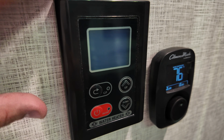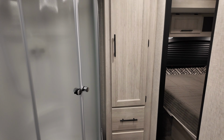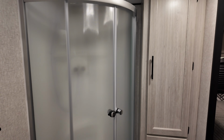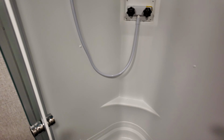On-demand tankless hot water heaters. This is going to be the same one they're using in those big old fifth wheels, big destination RVs. Definitely going to be nice to have that. I like the bathroom. I know some people are not a fan of the corner radius shower, but this is going to be one of those larger corner radius showers as well, because some of them, I can't even really fit in. And you can see, right here, you got plenty of room.